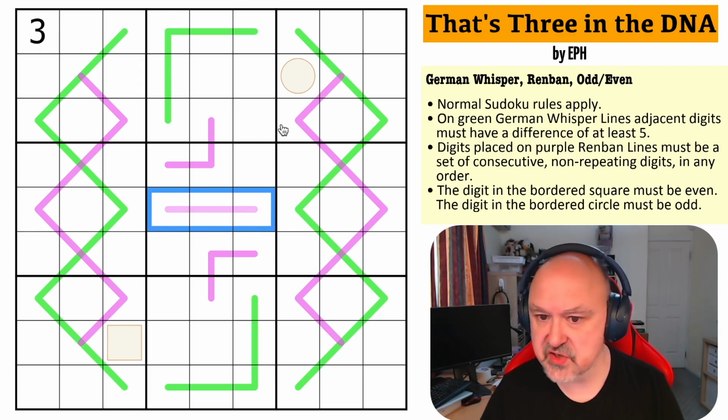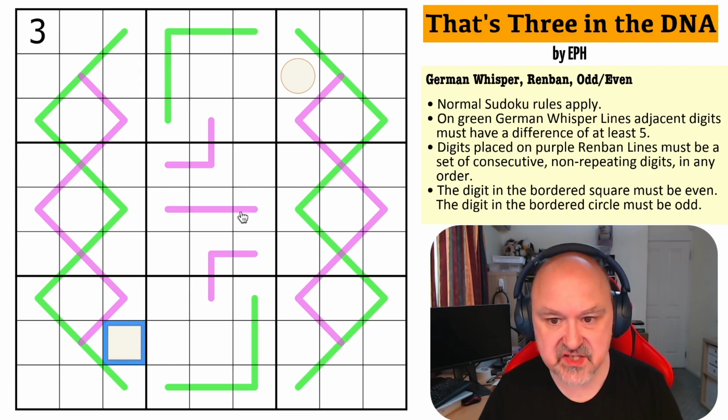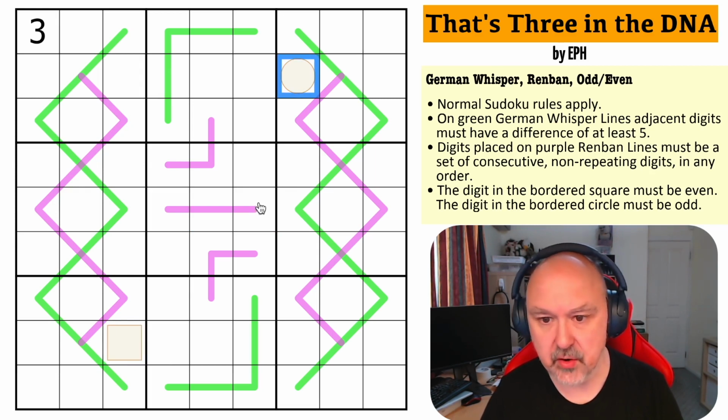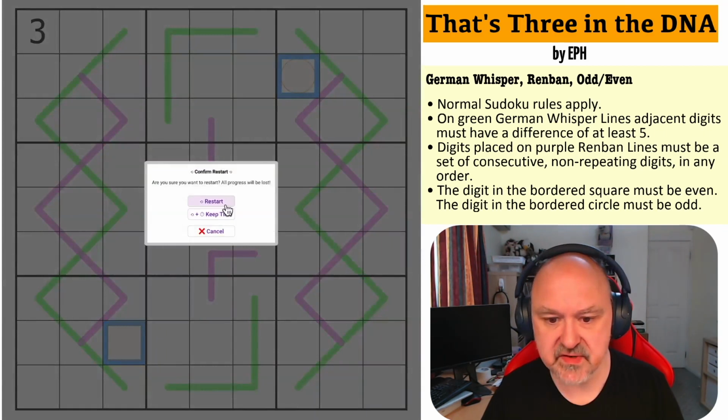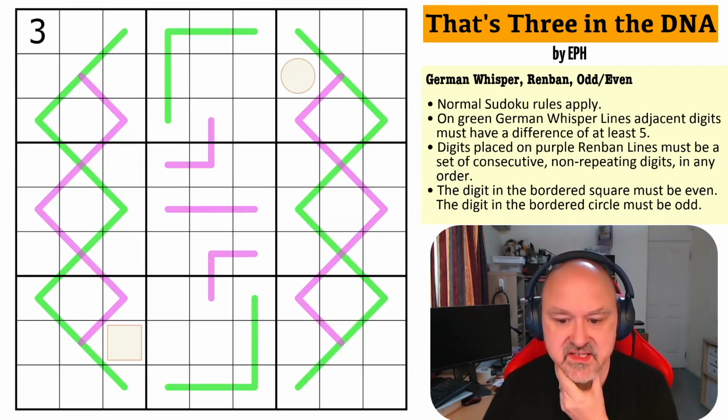Digits in the bordered square must be even, and the digit in the bordered circle must be odd. So probably a disambiguator. See how it goes. Let's restart the puzzle to restart my timer. Let's give this a shot.